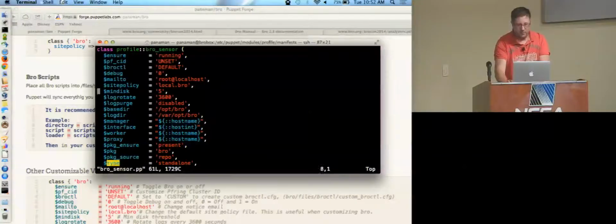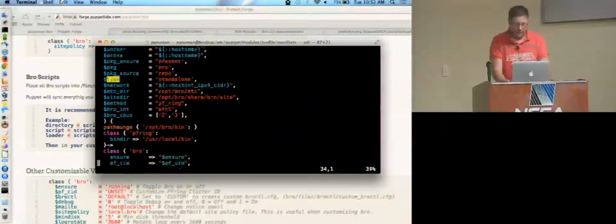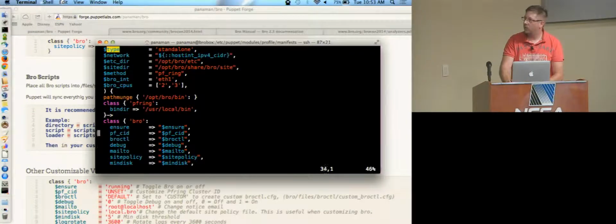What I tend to do is I'll make a manifest, and that does a bunch of things for a sensor. So I actually did a couple just to throw some things in there. I have a thing called PathMunge, which adds the path to your box, and I installed PiaFrame. Configured it with some default options, and then I'm doing Bro.